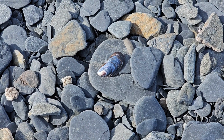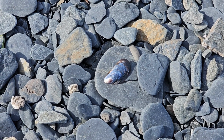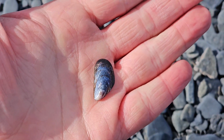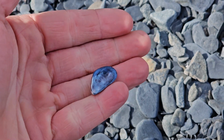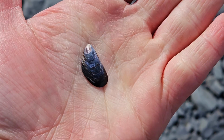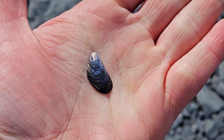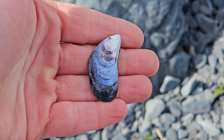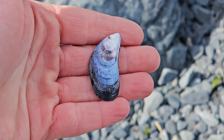This shell here is a blue bay mussel. They feed on phytoplankton right out of the salt waters. But it looks like this guy's pretty much a goner. Yep, he's a goner. But they are still nice to collect. What I recommend is you take the bigger ones because they last a lot longer. The little ones are pretty fragile.